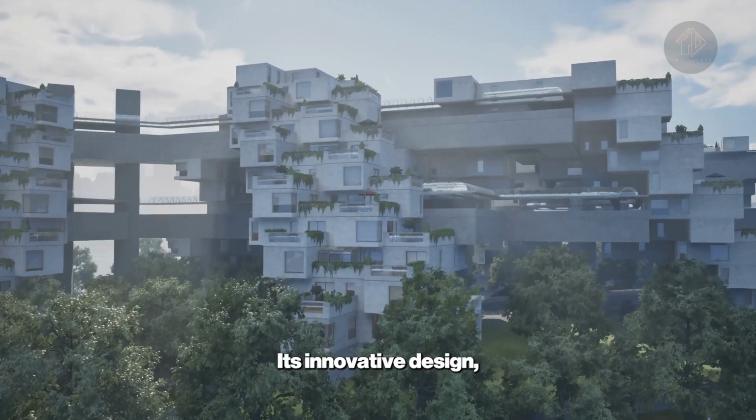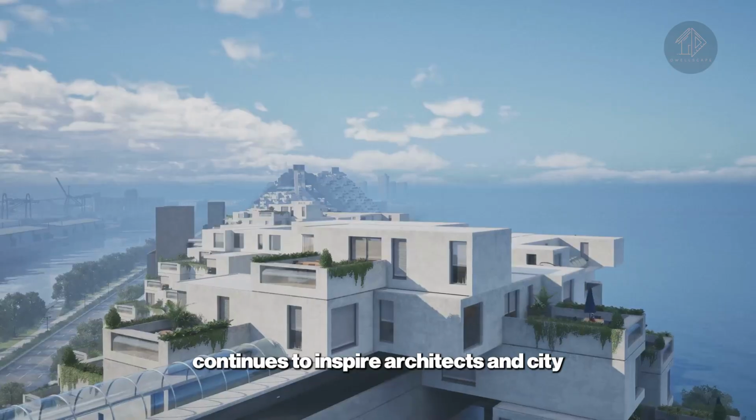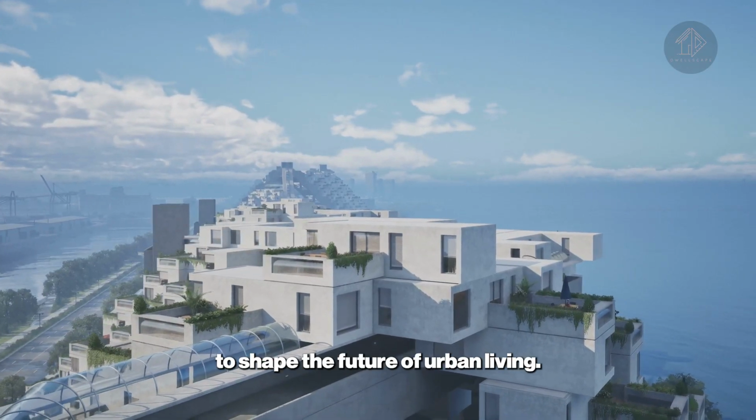Its innovative design, which balances density with open green spaces, continues to inspire architects and city planners alike, demonstrating the power of architecture to shape the future of urban living.